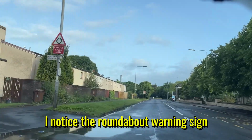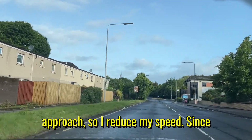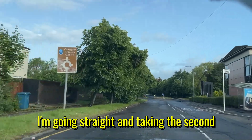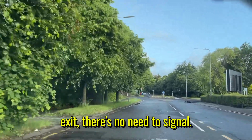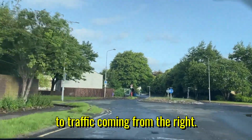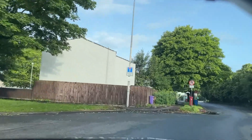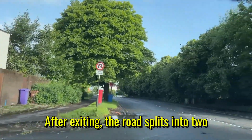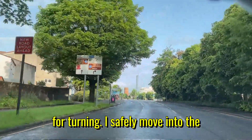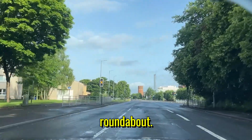I notice the roundabout warning sign ahead. The road is still single lane as I approach, so I reduce my speed. Since I'm going straight and taking the second exit, there's no need to signal. Remember, at roundabouts, always give way to traffic coming from the right. After exiting, the road splits into 2 lanes, left for going straight, and right for turning. I safely move into the right-hand lane straight after the roundabout.